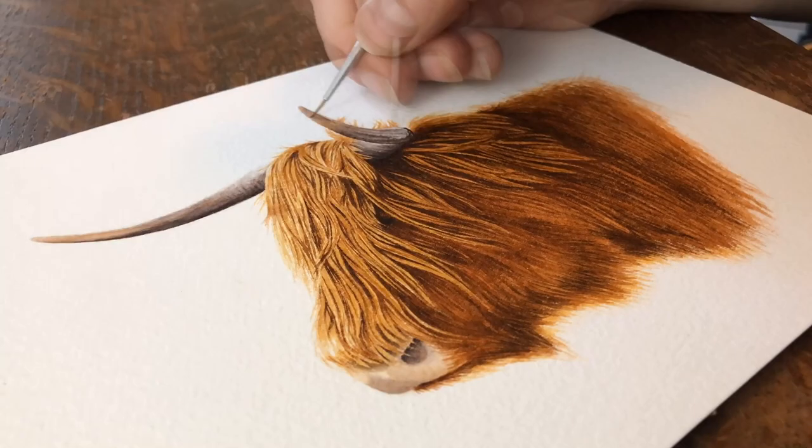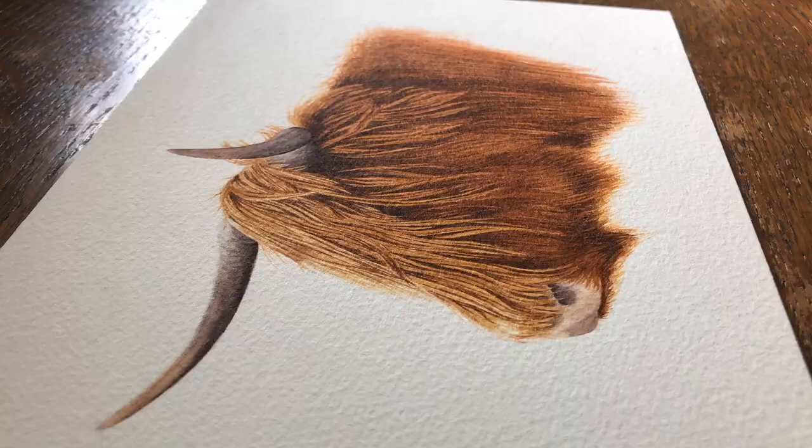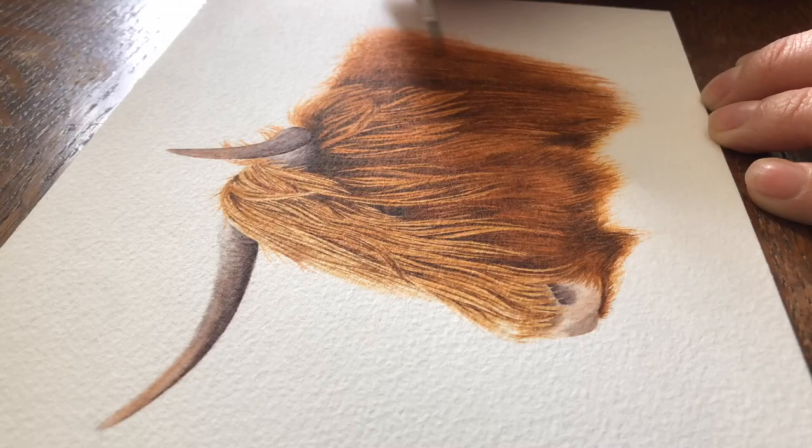This is one of those paintings where you just need to know when to say stop, I'm finished. You could keep going and going, adding more shadows and texture, but you can end up taking it too far and losing the qualities that you like about it.